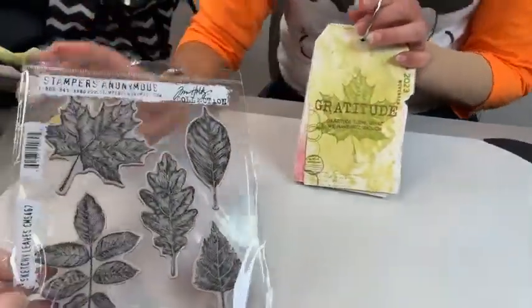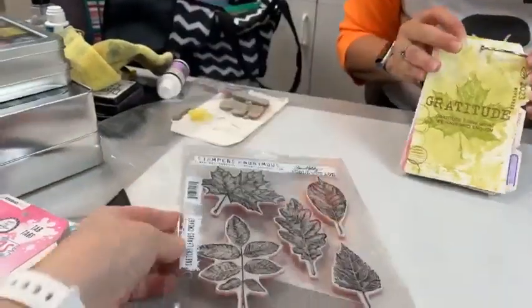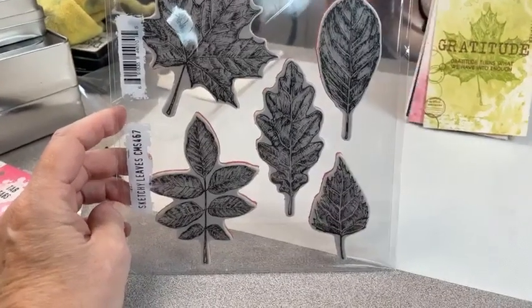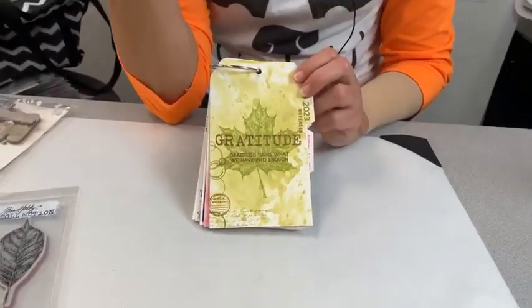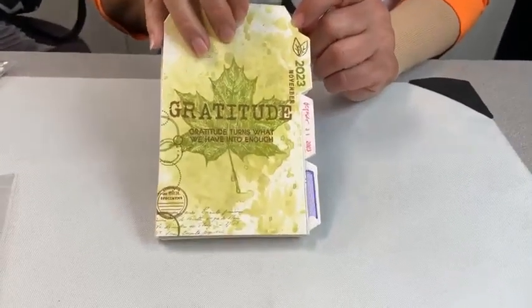The other thing about these is there's no die to go with them, but you could stamp these or smoosh them and then fussy cut them. You could get the other Tim Holtz leaf stamps, and you could lay them out down the middle of your table for decoration. Oh yeah, and we stamped them on the bags, and that was fun. So I had fun.